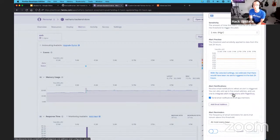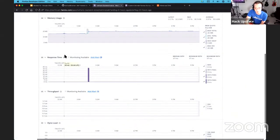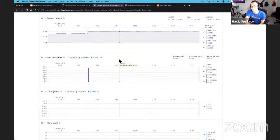So if it's 1 in the morning and your app is dying, you can roll out of bed and go troubleshoot. All right. Response time. 5% is just what Heroku sets up. Honestly, I think 5% would be a little... It depends. If you have a really great app that never throws any errors and is just perfect in every single way, then maybe 5% would be good. Those are numbers for you to tweak and find what you think the right spot is.